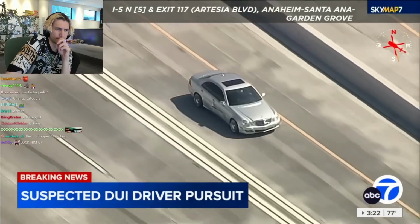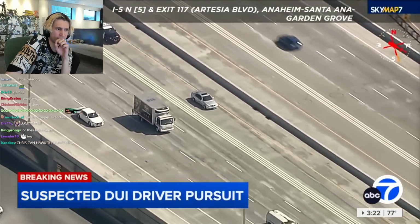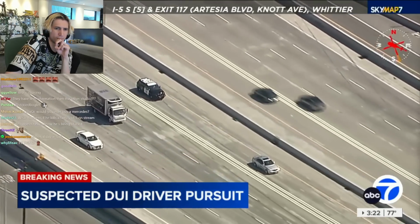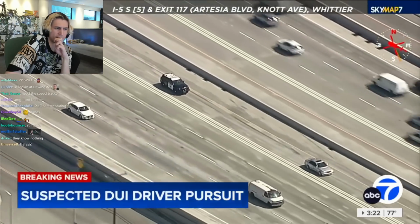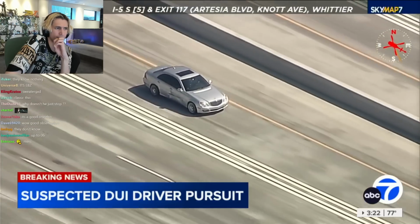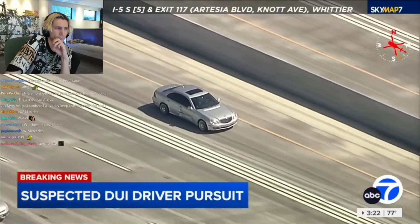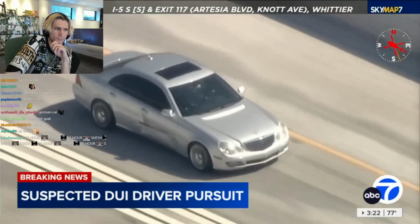We don't know exactly, but he is now on the northbound side of the 5 freeway, covering quite a bit of real estate, considering this started all the way out in San Bernardino, now making his way towards LA. So we are taking a full tour of Southern California here as he makes his way up towards LA County. Yeah, and as we're talking about this being one of those getaway days, people are trying to extend their Labor Day holiday weekend, and the roads are pretty open for this driver.